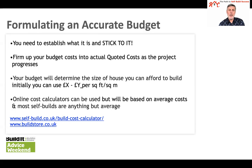for your consideration. Preparing a list of must-haves and would-likes, if budget will allow items, will help you prioritize where you spend your budget. So how do you go about preparing a budget cost?